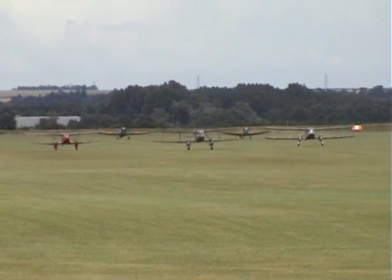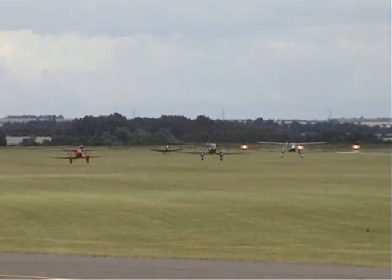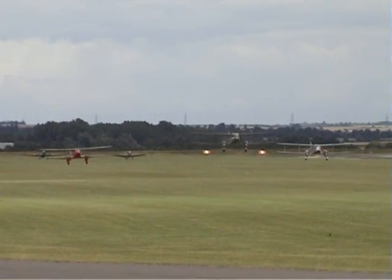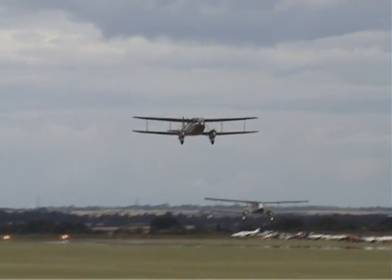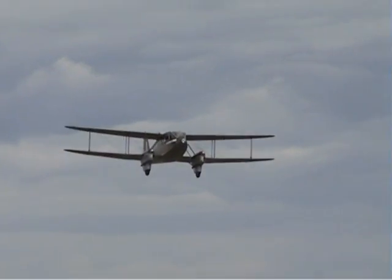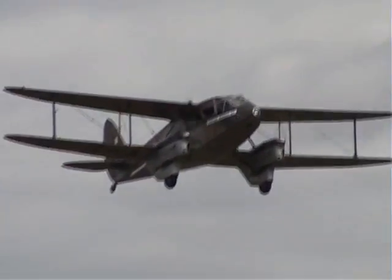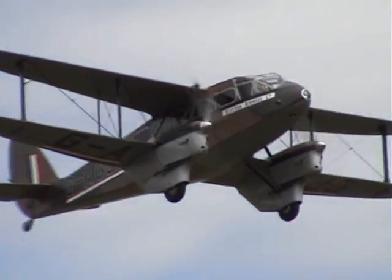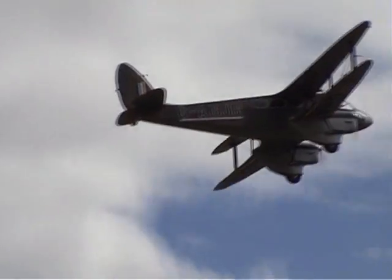The Rapide, which is leading the flight and is flown by Mark Miller, in my opinion, is probably the most beautifully restored aircraft in the whole wide world on this planet. This is the most extraordinary. It's wonderful.